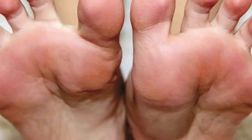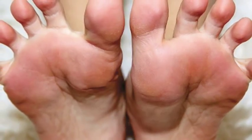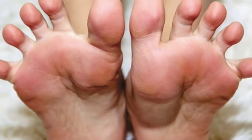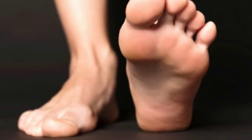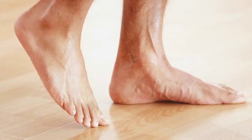Fortunately, there are indicators that you can watch out for to prevent long-term foot complications. First, let's discuss the neglected heel. If your heel constantly aches, swells, and has stiffness, you could have a common diagnosis known as plantar fasciitis. This is a thick band of tissue that connects to the heel from the base of your toes.